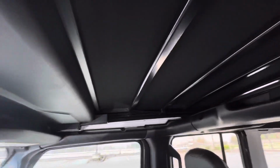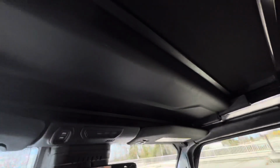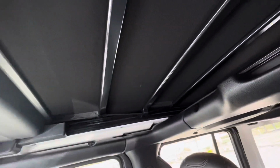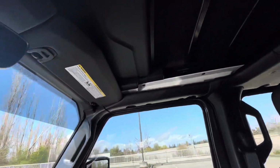Another thing I did get is the one-touch sky roof. I do like this. At first I was really worried about it. I saw some videos online about it making rattling noises, squeaky metal noises, so I was really worried. This is a $2,000 extra feature, so I was debating if I should get it. Once I did get it, I can tell you, it's quiet.